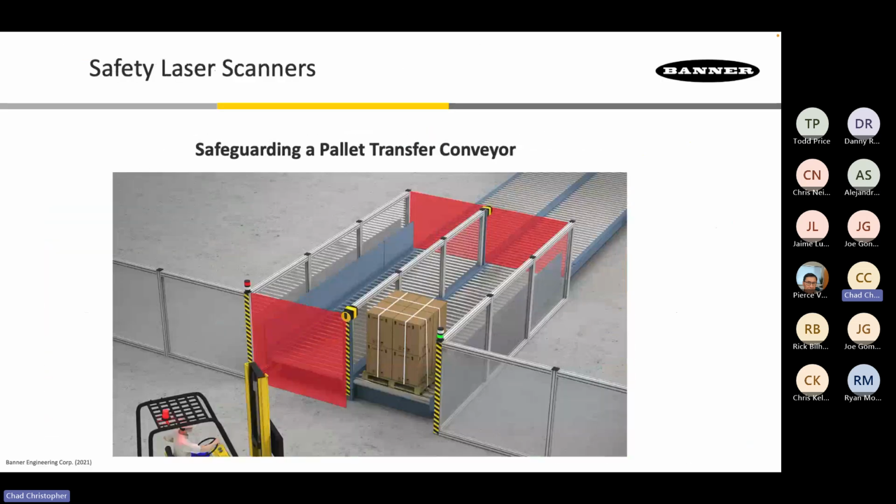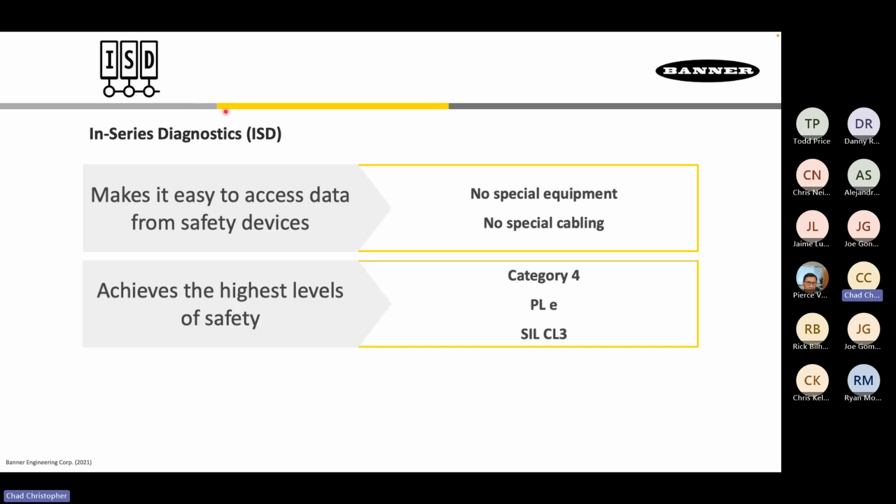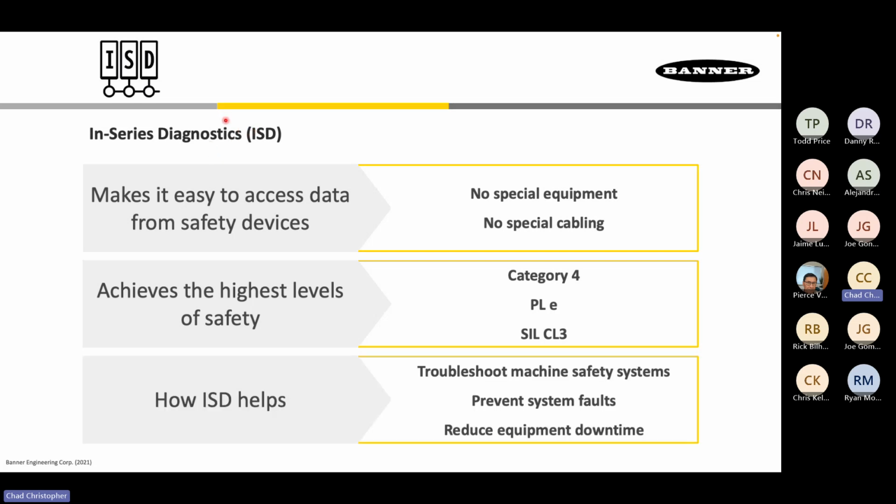I know it's here somewhere. There we go. ISD, so in-series diagnostics. This is unique to Banner. There are some other vendors out there that had similar type products. This is a very nice solution because it allows us to get back to that PLe, SIL 3, Cat 4 safety layout with the simplicity of really an IO-Link type layout or a very basic communication bus.